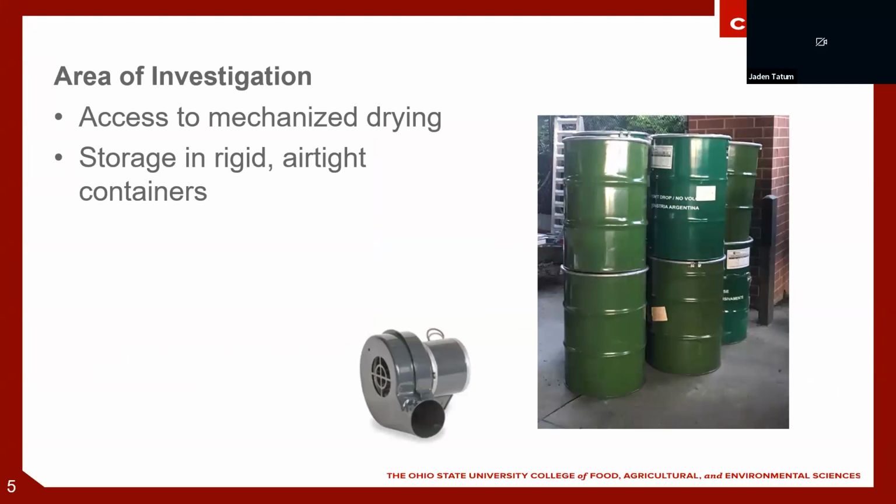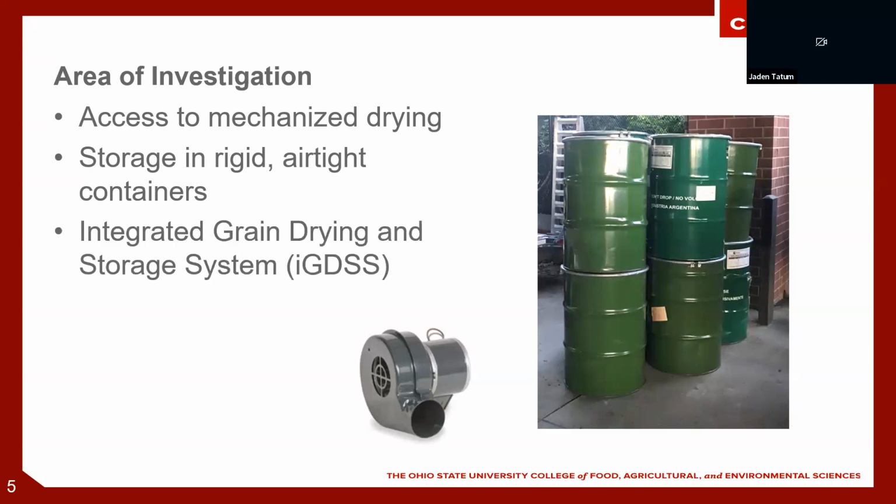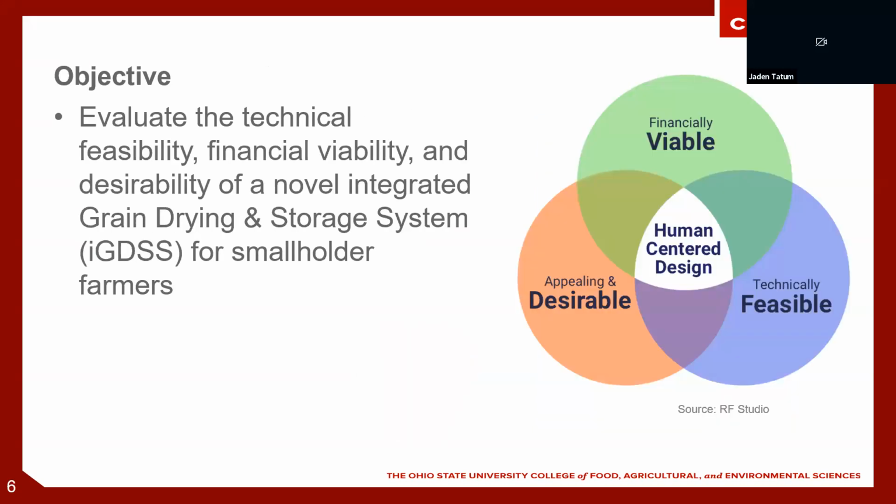So we wanted to investigate if we could find a way both to increase access to improved mechanized drying and to allow for airtight storage in rigid containers that may be more resilient against pests. After a few years of design and development and improvements, this has turned into what we call the Integrated Grain Drying and Storage System, or IGDSS, that I'll be talking about today.